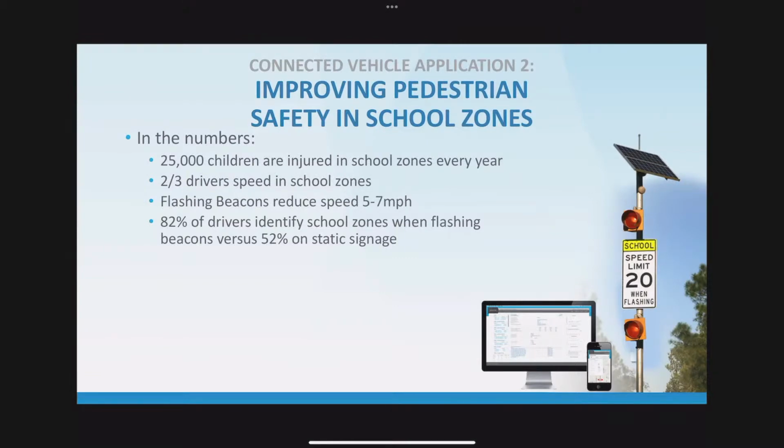So I'm going to see if I can get to this next slide here. Emily, do you want to? We're going to move over to school zones. Do you want to talk a little bit about that?